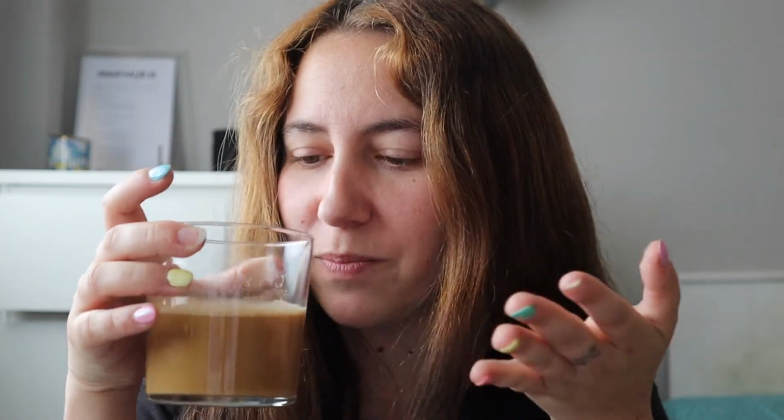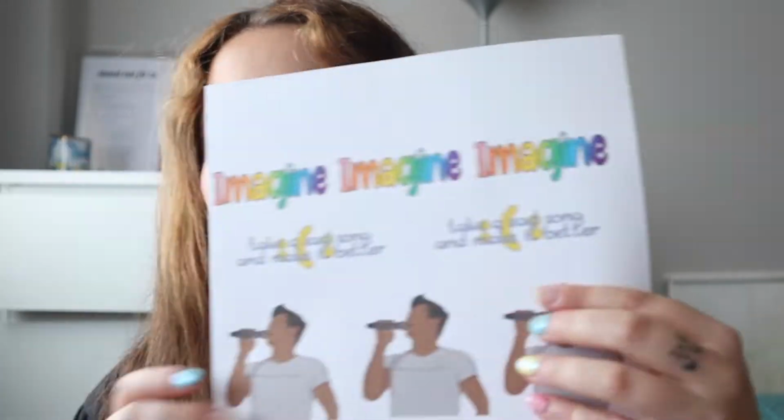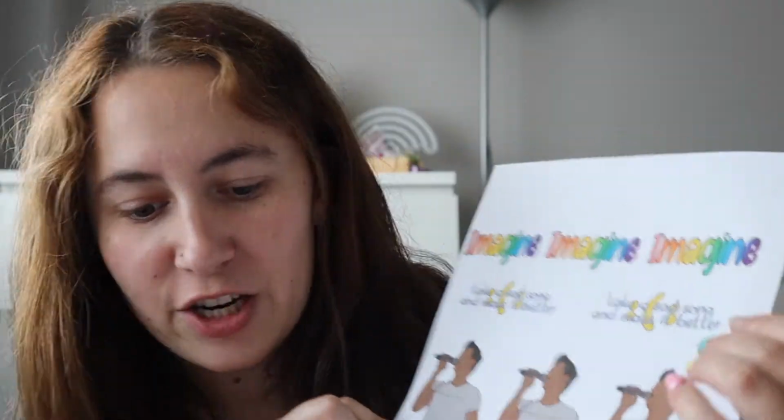I have my coffee here ready with me, coffee with coconut milk. This is just the best. I have the makeup that I need to use over here. I hope I don't have to go get extra things, but mainly I have all my things here. I also have with me the samples of my new stickers.